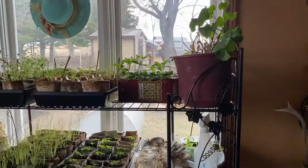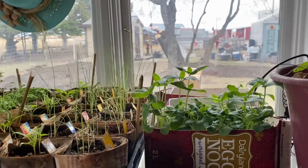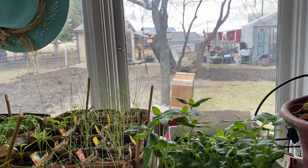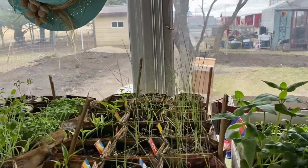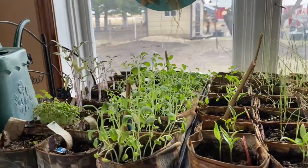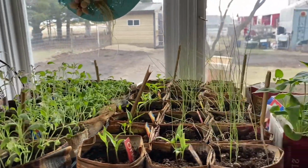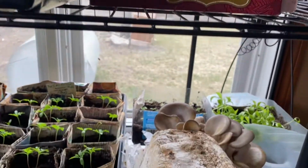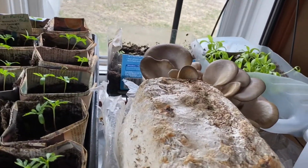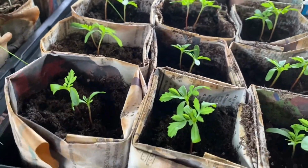I've got flowers and leeks and tomatoes, lots of herbs, some peppers started here. And we're still 4 weeks out at least before we can put out. That's my top shelf. My bottom shelf, here's my oyster mushrooms. They're coming along quite nicely. My marigolds coming up quite nicely. More leeks. We like leeks.